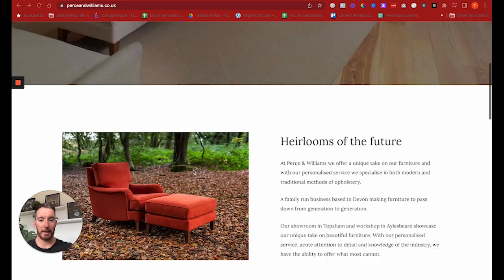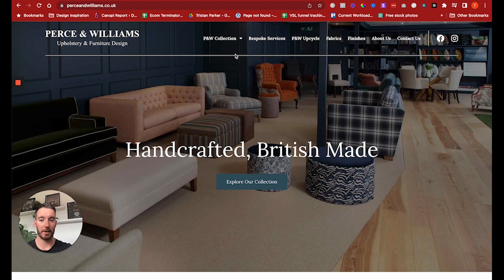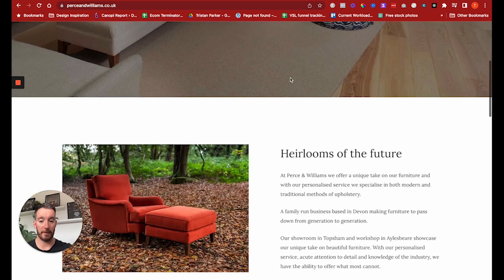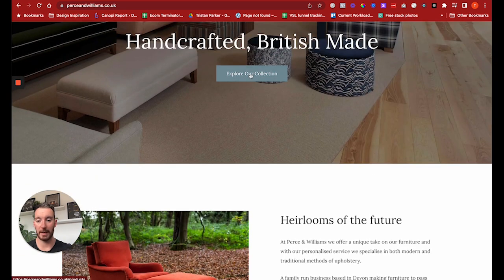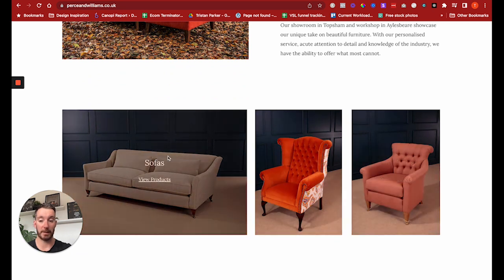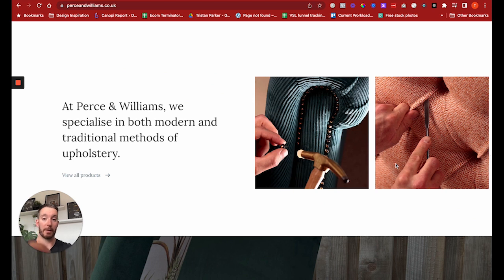We also wanted to make it a lot easier for anyone coming to the site to navigate to certain areas and improve that user experience. So not only do you have a navigation at the top with collection drop down and categorization, but also you have multiple different opportunities to visit the collection, learn more about the business, or venture off into certain areas. So these are their three main product categories: sofas, wing chairs, and armchairs. Okay, so building that user experience and improving that was really, really important for this site, as well as improving the speed and making it perform better on SEO straight out of the gate.